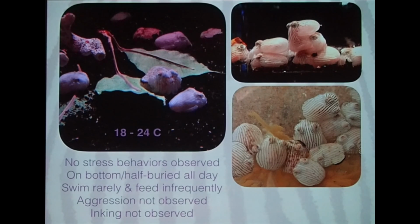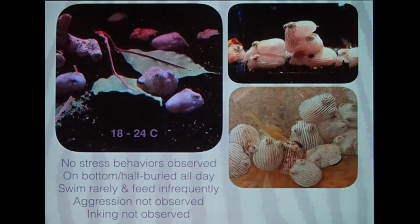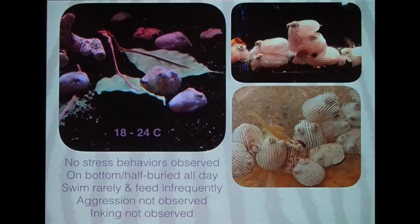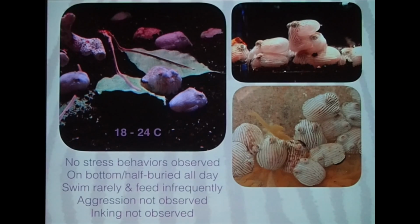And so this is one of the great things I think about the species: naturally they do bury all the time, but they don't seem to be stressed out by not being able to bury. I never observed any stress behaviors. As I said, they spend most of the day very loath to pretty much move, as far as I've ever observed. So even when you put food in, if the food item lands right in front of their face and they are hungry, they will sometimes grab it. But even if they have to rotate from their resting position, they don't seem that interested in even doing that.